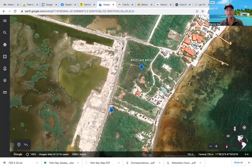All right. So first of all, I'll pull up Google Earth and give you a bird's eye view of where these are located. So here you have 4523 and 4524. Those are two side-by-side fourth row lots. Those are priced at $75,000 each with a 10-10-10 program.